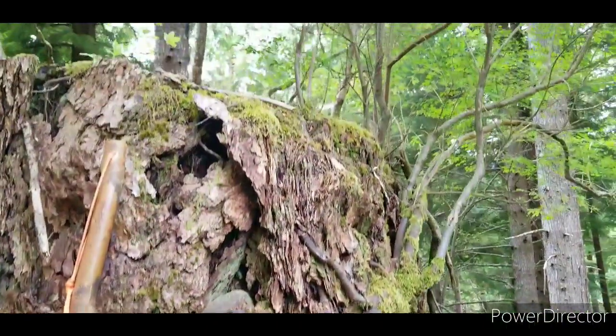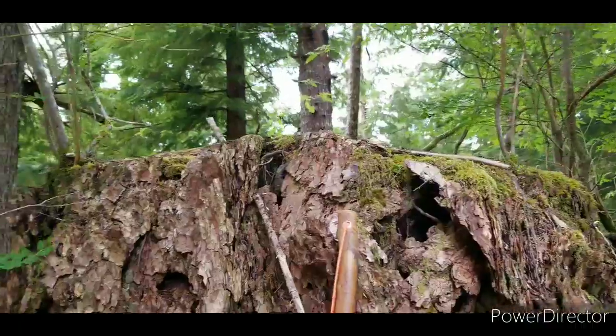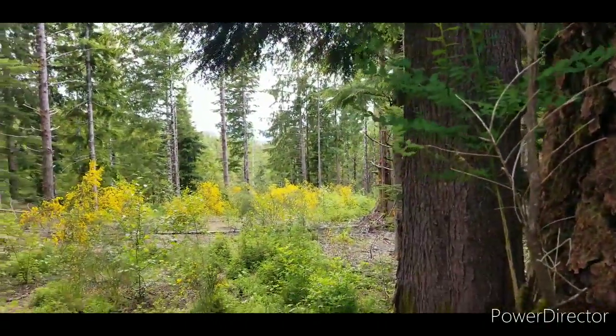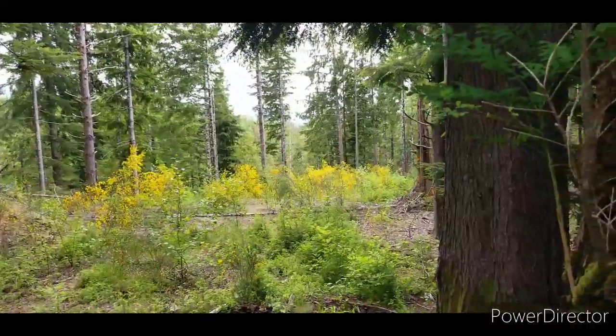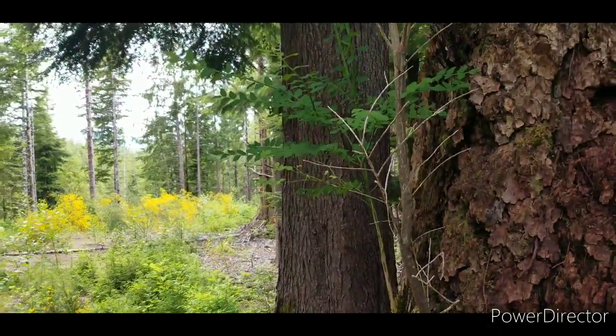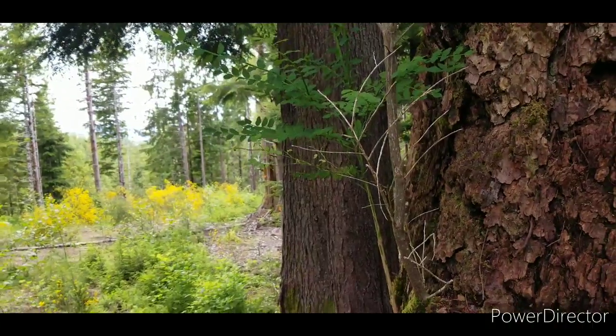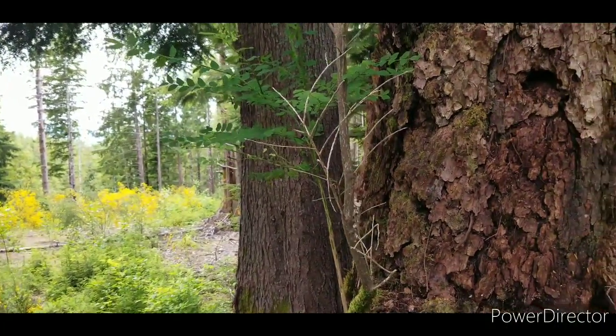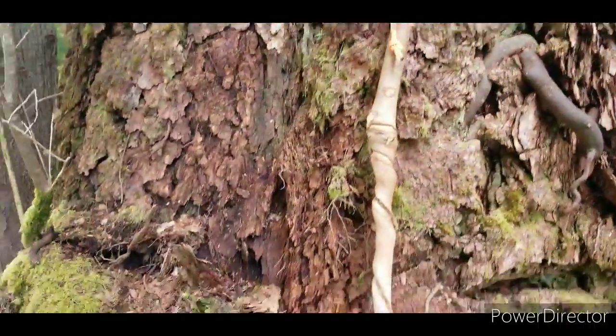Cool roots growing out of it. More wildflowers. I would estimate that tree is 18 to 20 inches in diameter. At the very base, probably more like 24 to 30. But now I'm gonna back up.